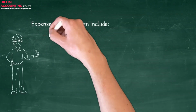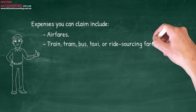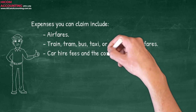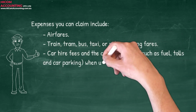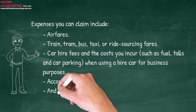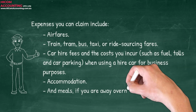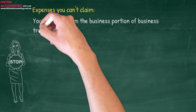Expenses you can claim include airfares, train, tram, bus, taxi, or ride sourcing fares, car hire fees and the costs you incur such as fuel, tolls and car parking, when using a hire car for business purposes, accommodation, and meals, if you are away overnight. You can only claim the business portion of business travel expenses.